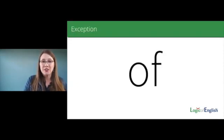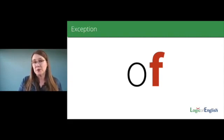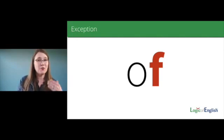Let's talk about the word of. With the word of, the F is saying the V sound. Now the O is saying its schwa sound, and of is one of those grammatical terms like the. So that sound is very regular. It's simply a schwa. I'd like a cup of tea. You can see how of is an unstressed word, and so it's saying the schwa. But the F saying V is unusual. It's the only word in the language where this happens.